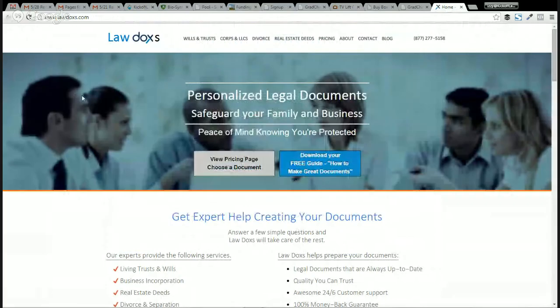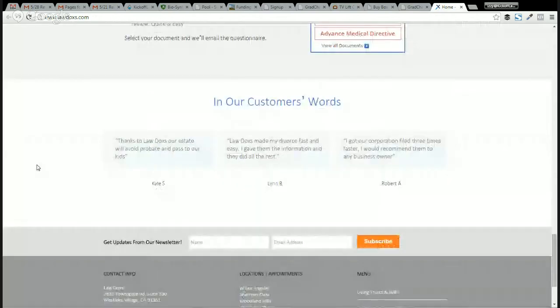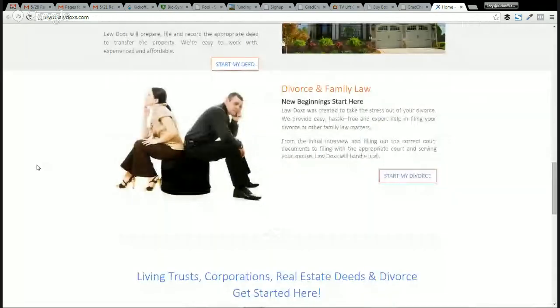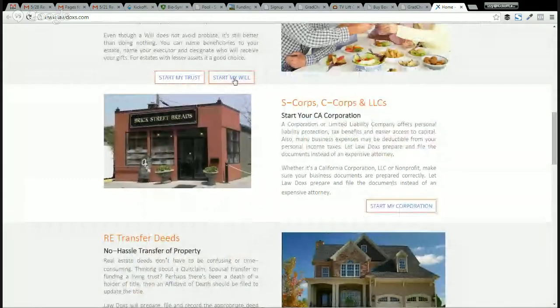So law docs, okay. I'm seeing that you did change your call to actions. Oh, I love this. This is perfect. This is exactly what we wanted to see. I love how your new layout is. Start my D, perfect. This is exactly what we wanted to see.